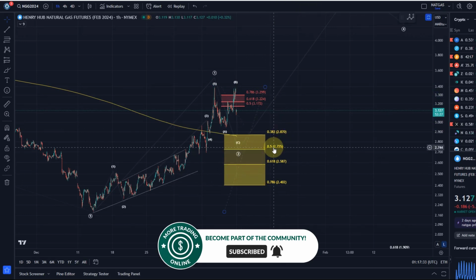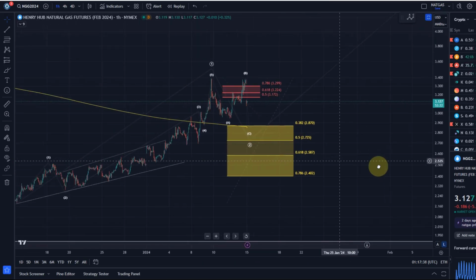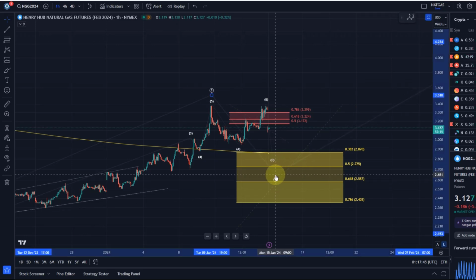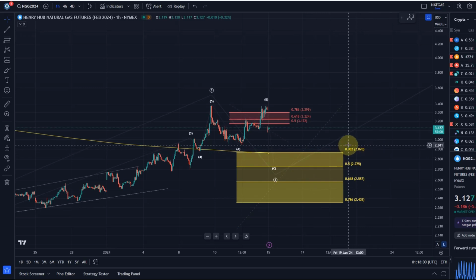Let's talk about the short-term bearish and short-term bullish scenarios. In the short-term bearish scenario, which is my primary scenario according to the wave count, wave 2 is still in the making after wave 1 topped. In the last update, we talked about wave 1 topping. Wave 2 should ideally dip into the support zone between the 38.2 retracement and the 78.6 retracement, basically between $2.87 and $2.40.